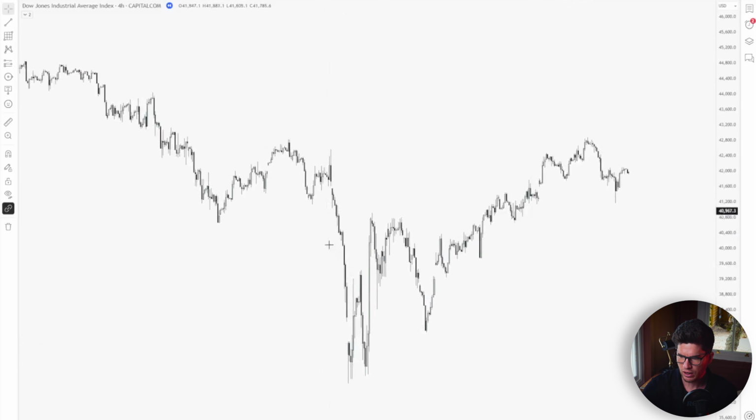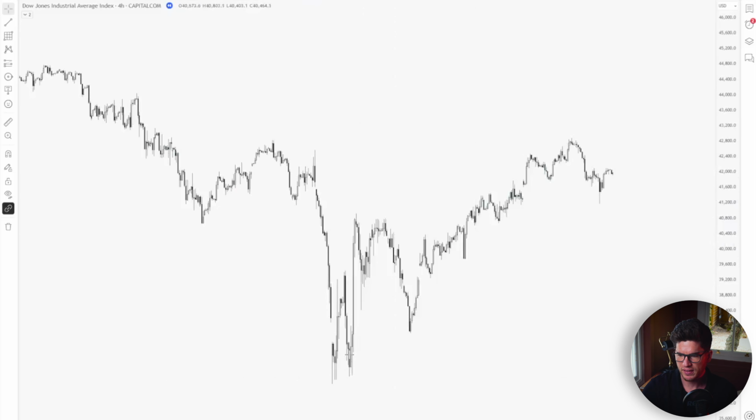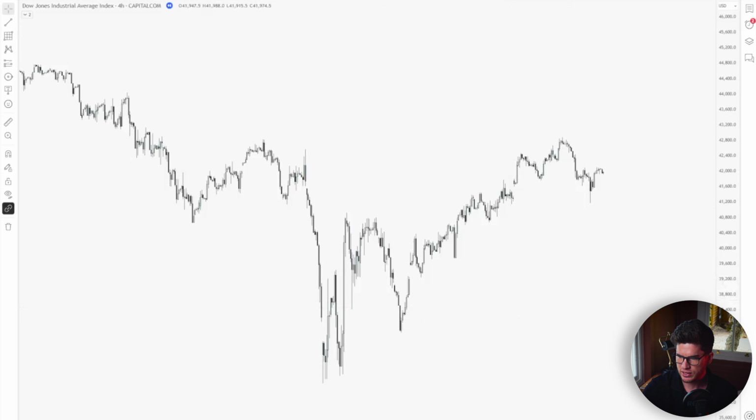Now we can see here this sell-off after the 2nd of April. That was the introduction of Trump's tariffs, which sold the market. And then since then, we've seen that steady recovery. Now we'd expect price, as it's creating higher highs and higher lows, to continue to the upside.